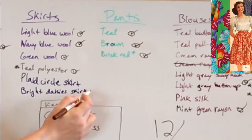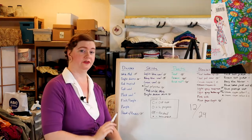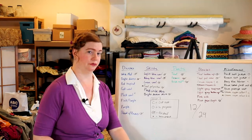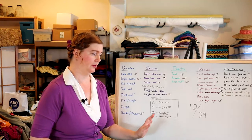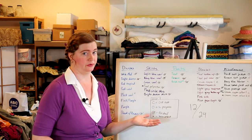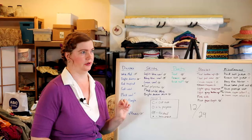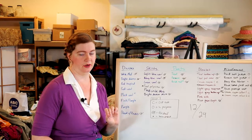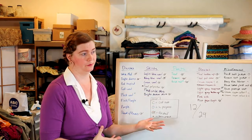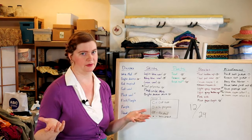Another new addition is the Bright Daisies skirt, made from the leftover fabric of the Bright Daisies dress, which I completed last month. So even though I can say I completed 4 garments in the month of April, September was more productive in that 3 of the 4 garments I completed this month were also started this month. I think everything I sewed in April had been started or at least cut out before the month started. So I did more in September, even though I have the same number of completed garments, if that makes sense.